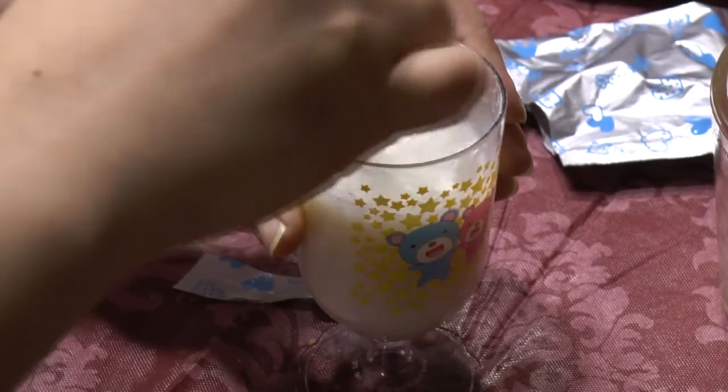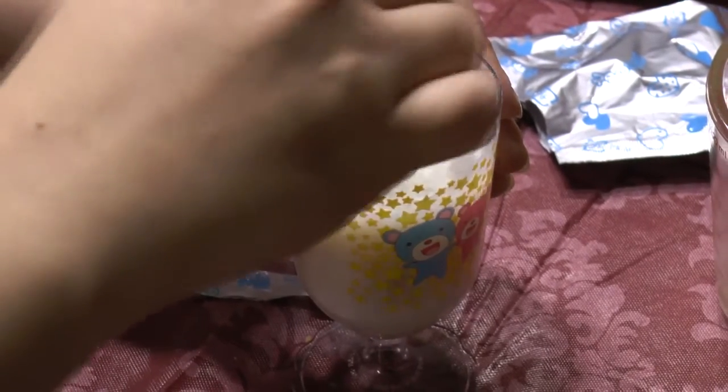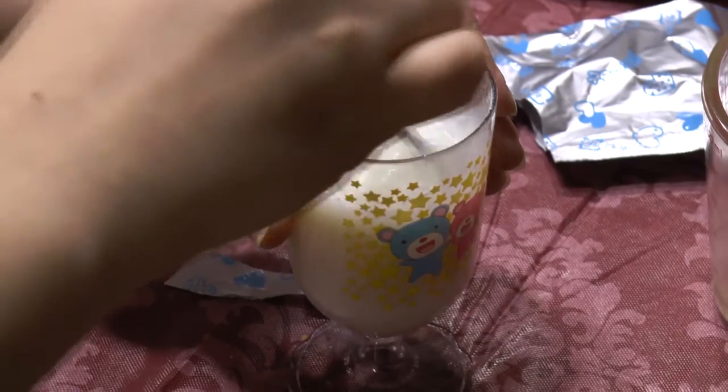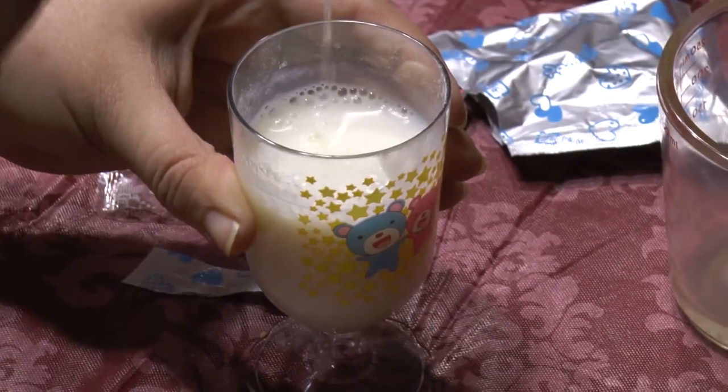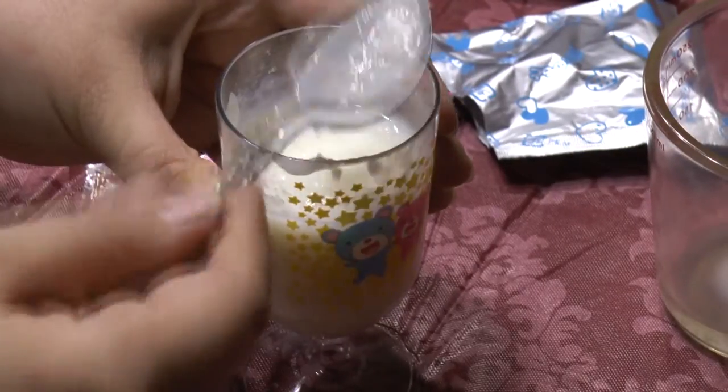Last month's was a little easier because you just had to put ice cubes in milk and shake it up and it got nice and thick. But see, it's already getting a little thicker. You can see. So I'm going to put this in the fridge for 5 minutes.